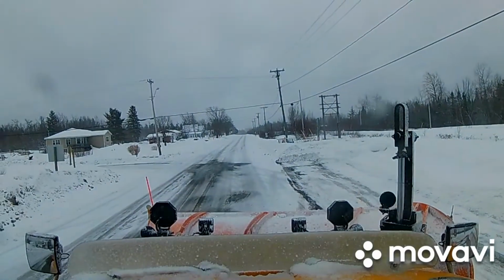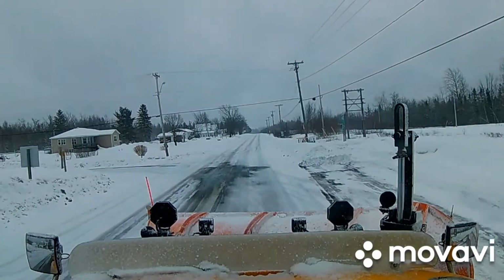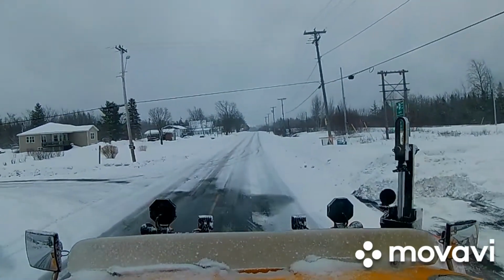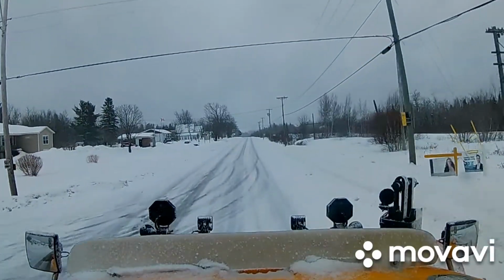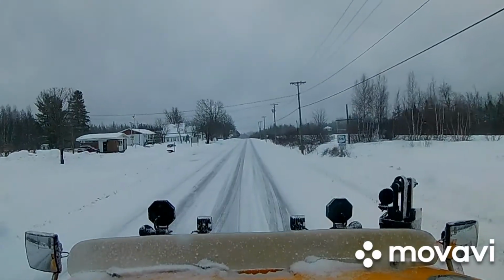Out here getting a little bit of snow. Haven't had a whole lot of snow this winter to give you any good plowing videos, but get out and do a little bit here now. I tried setting it as high as I could to stay in the wiper blade so you can see the blade, but I don't think you're going to see it.